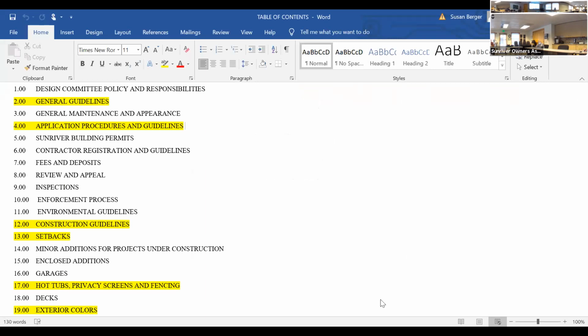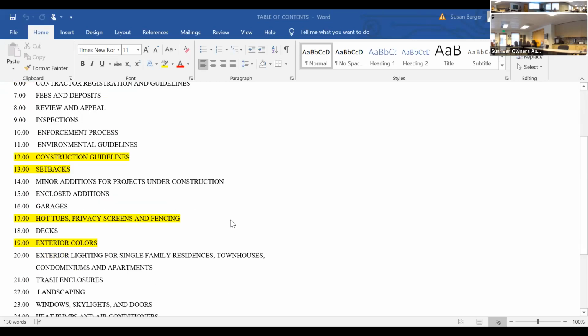Section 4, the application procedures. This is where you will find out what to do and how to do it and when to do it in regard to moving your project through the guidelines. This section contains information about preliminary approvals and denials, the deadlines for submission of plans, and Marty will tell you that if you pay attention to the submission deadlines, you will save yourself a lot of aggravation. Section 4 also has general requirements for the plans. They need to be accurate. They need to be to scale. We can't assess a project if we're looking at an inaccurate set of plans.